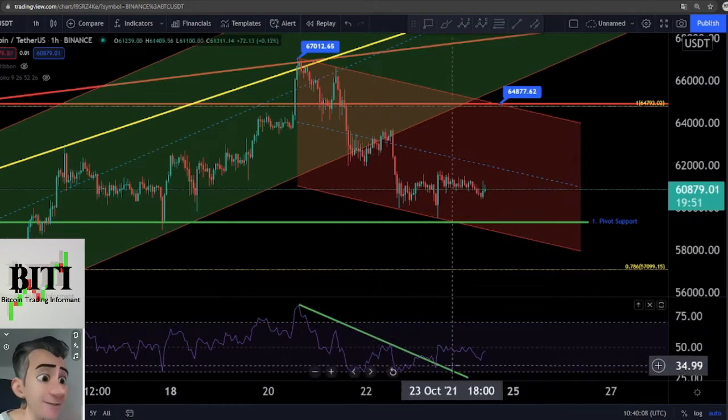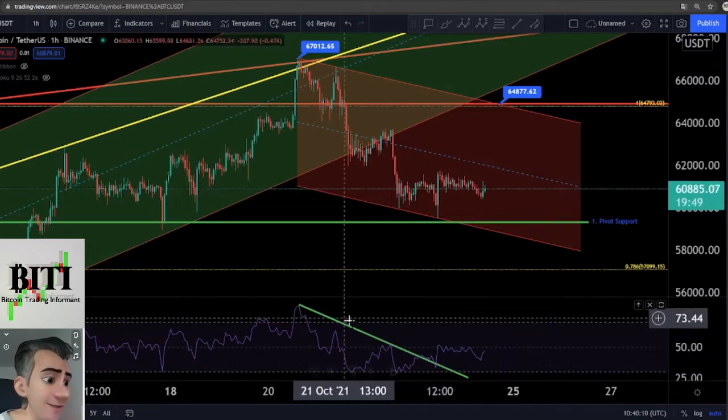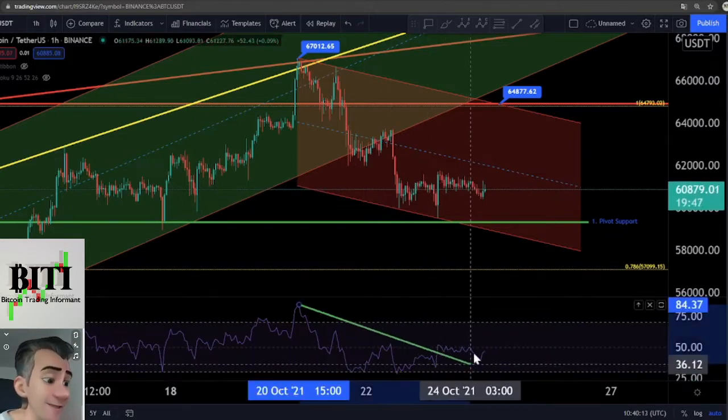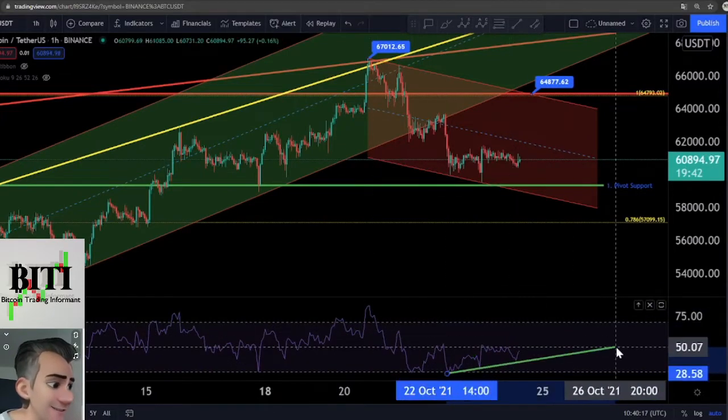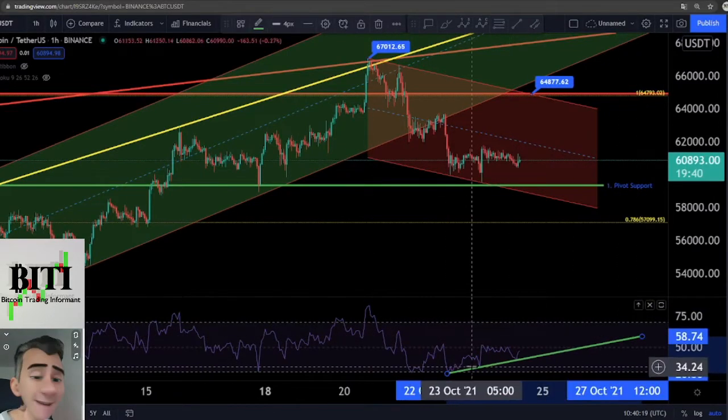On the downside, we have the RSI. You can see we had here a downgoing line here. We broke out this line of the RSI and are going sideways a little bit. And now look at this, guys. On the downside, we have now a nice support line.